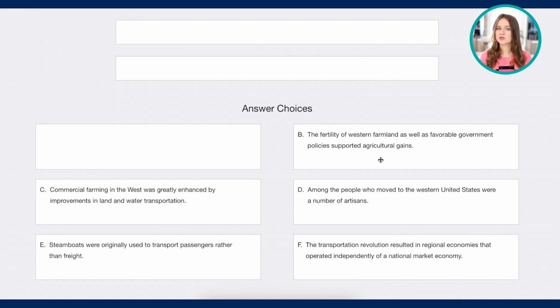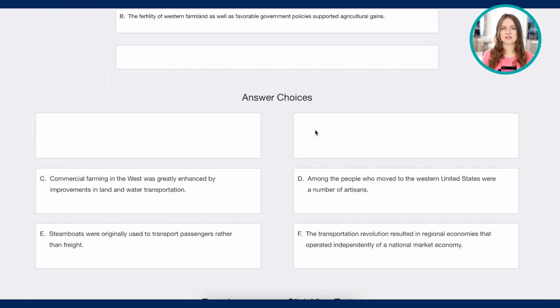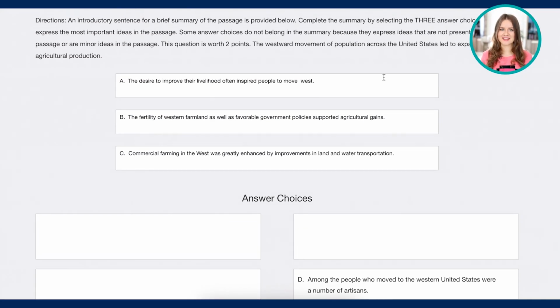Choice B is also a general statement. It effectively summarizes the third paragraph by talking about both fertility and government policies. It doesn't contradict the text, so we have our second correct answer. Congratulations! Choice C is another general statement. It talks about how commercial farming was improved by some changes in land and water transportation. This sentence perfectly summarizes the last 2 paragraphs of the passage. I can't believe we got so lucky today. 3 correct answers in a row. Choices A, B, and C are the sentences we should choose to answer this question.